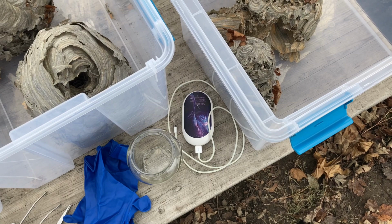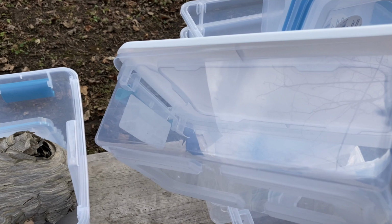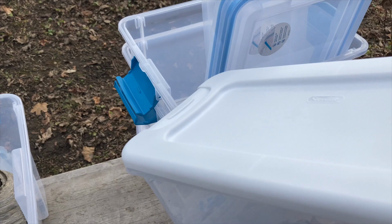We also have these extra bins, and these are just for storing the paper from each nest. If you want to separate them all to document each one separately, and some bins to hold the combs from each nest. These are just handy for archival purposes.